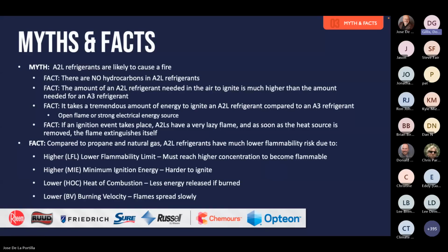Myths and facts. Myth: A2L refrigerants are likely to cause a fire. Well, the fact is there are no hydrocarbons in A2L refrigerants. That's the first point. The second fact, the amount of A2L refrigerant needed in the air to ignite is much higher than the amount needed for A3, quite a bit. And thirdly, the fact is it takes a tremendous amount of energy to ignite an A2L refrigerant compared to an A3 refrigerant. Open flame or a strong electrical energy source, for example, will not cause it.